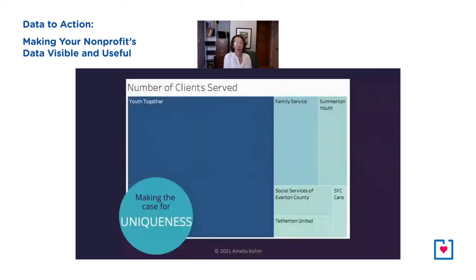Here's another great way of showing uniqueness. This type of viz is called a tree map. Don't ask me why, because it looks nothing like a tree. It compares one organization to others using both shape and color to show the number of clients served. Great way to show that the Youth Together organization serves more clients than all the other organizations combined.